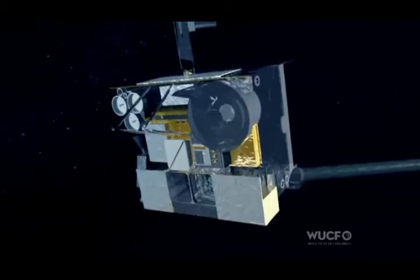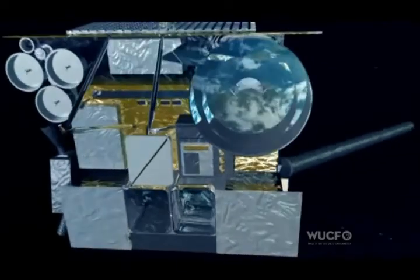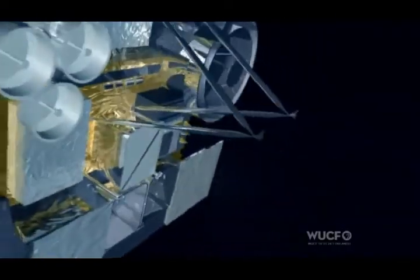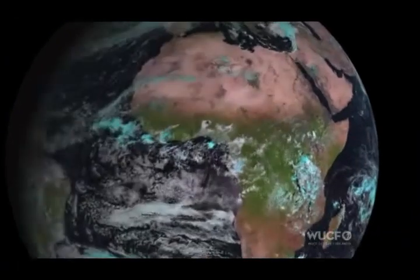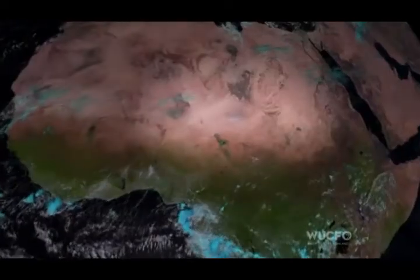22,000 miles above, the European weather satellite Meteosat-8 looks down from its geostationary orbit. It records a daily pulse of dust rising off the Bodele Depression. Here, it's visible as a whitish dust cloud lifting from the desert with clockwork regularity at noon each day.